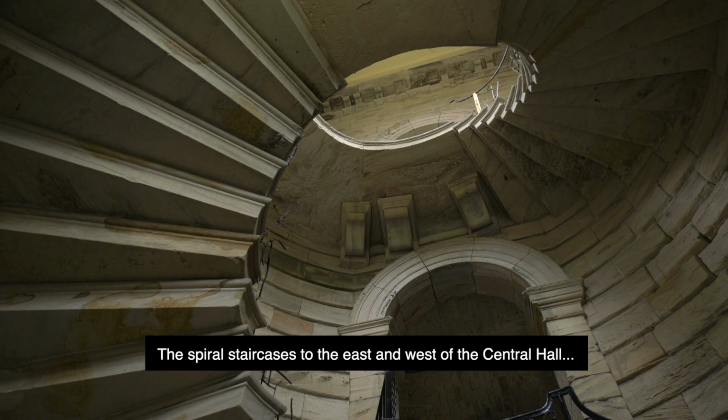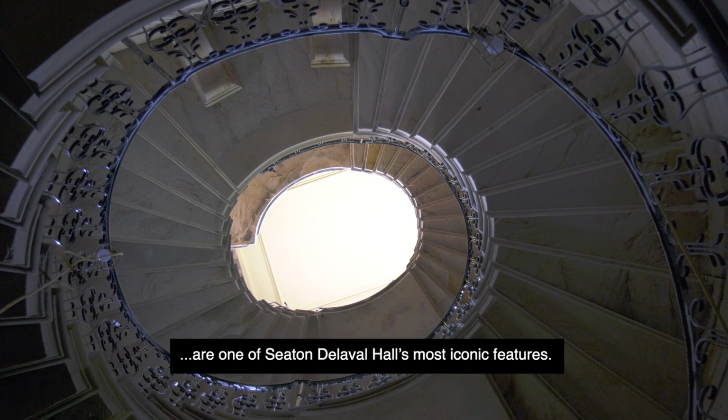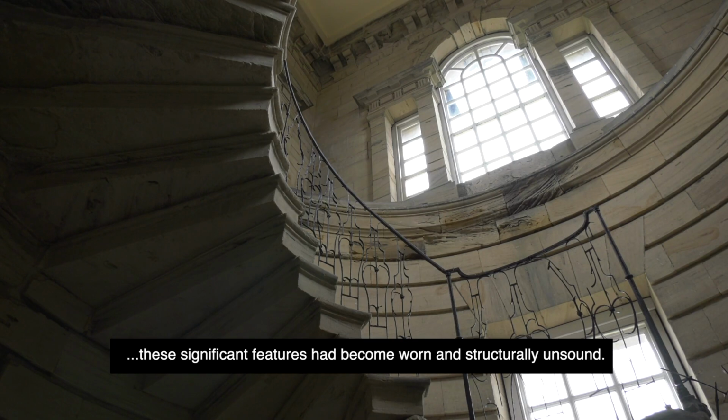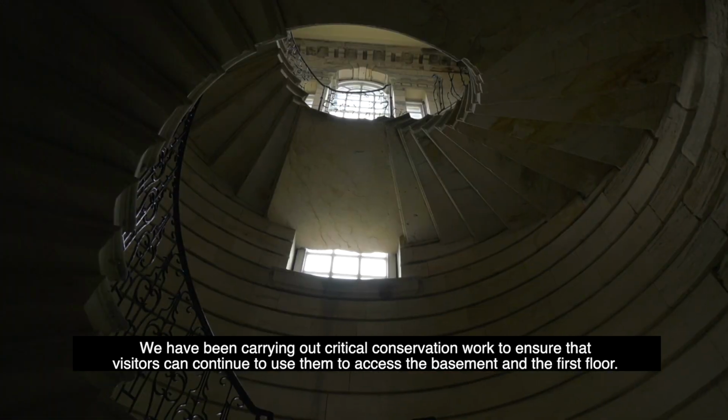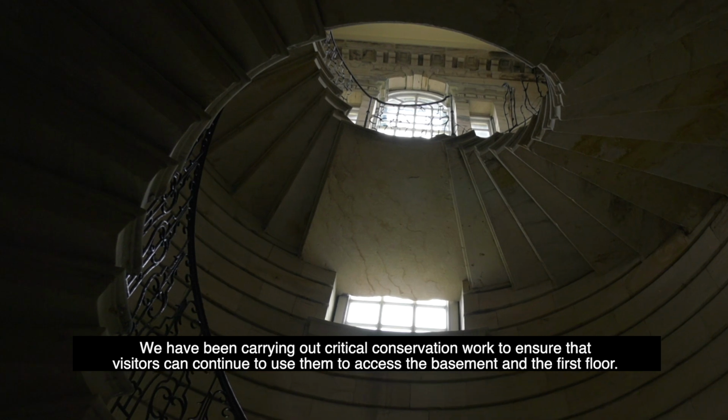The spiral staircases to the east and west of the central hall are one of Seaton Delaval Hall's most iconic features. A feat of engineering for their time, and bearing scars from the fire of 1822, these significant features had become worn and structurally unsound. We've been carrying out critical conservation work to ensure that visitors can continue to use them to access the basement and the first floor.